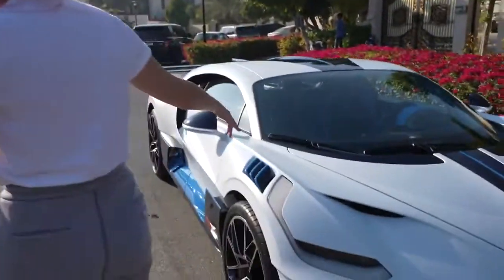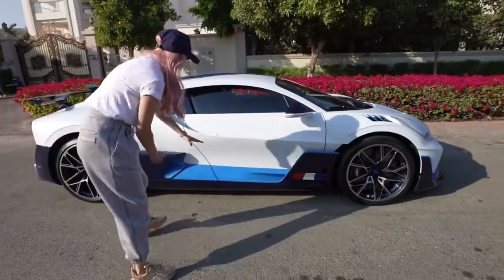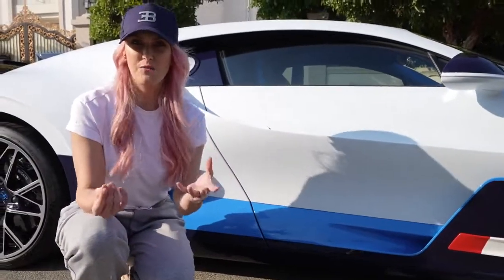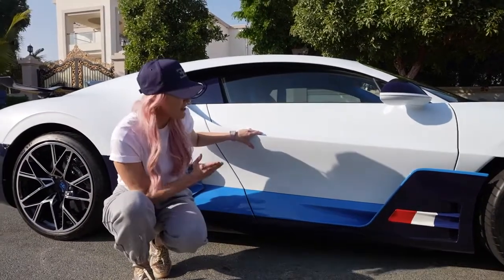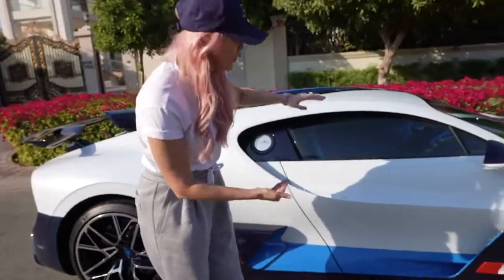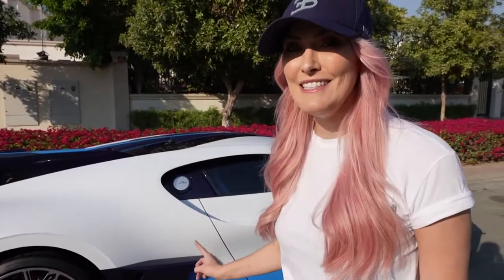Around the side here, guys, what's quite interesting is they have split the car in two. So you've got this blue segment here and this white segment here. Everything you see in blue is for function, so aerodynamics. The white is for design purposes. I think that's really interesting that they've done that. Also, this split between colors is meant to make the car look closer to the road. So it actually looks lower than the Chiron, but it's not. This is basically the sporty, lightweight version of the Chiron. This is 35 kilos lighter than the Chiron is.